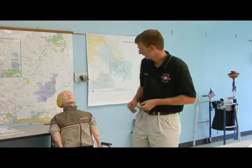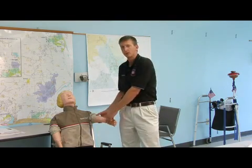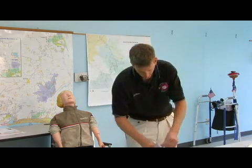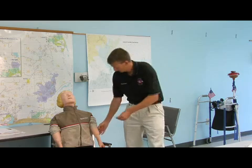If there's not a lot of bleeding going on, which we'll say there's not right now, and let's say that she has a cut on her arm, we're going to take it to a sink if possible, rinse it with some mild soap and water, blot it dry, take our gauze pad, apply some pressure on there.